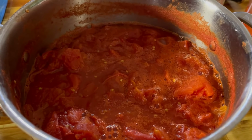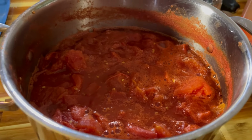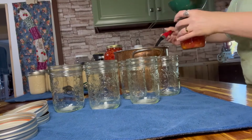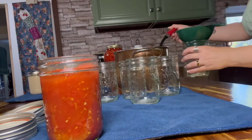So I finally have my stewed tomatoes all cooked up. We finished our lunch, and I'm just going to get these in jars. I put a quarter teaspoon of citric acid in it, and I'm going to steam can these for 30 minutes.